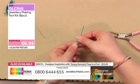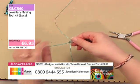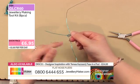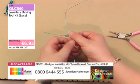What I would do obviously is flip it round so you can see what you're doing. Then this one is coming round. Don't worry about this wire, the two are completely independent. The only reason you're doing it in the order you are is to keep a steady progression of neat wires.